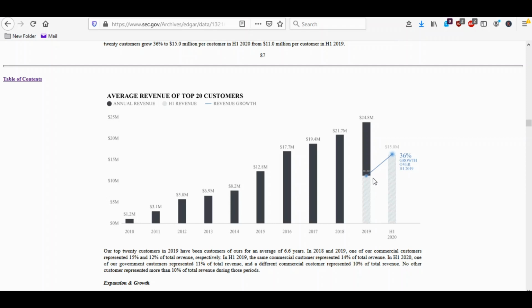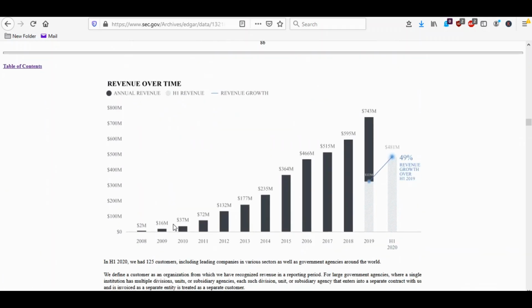But you see that the average revenue from the first half of 2019 to the first half of 2020 grew 36%. So that is very good. And their revenue over time went from 2 million in 2008 to 743 million in 2019, and in the first half of 2020 their revenue grew 49% to 481 million. So they're definitely growing pretty quickly, and being that it's software, if a lot of the research and development costs have already been spent, then each new customer is a much higher margin than some of the earlier ones when they were still spending money on R&D.